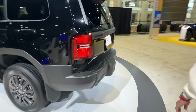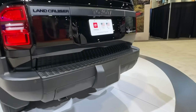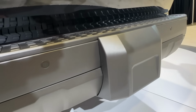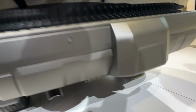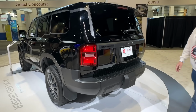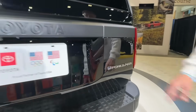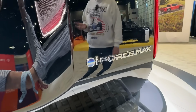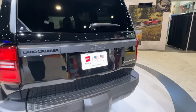And Toyota's been doing these binnacles now for towing. 6,000 pounds for the Land Cruiser. Which is good for a boat. It's good for a small trailer. Yep. And of course, I love the old Land Cruiser script with Toyota. And if you come over here, you can see that this is, of course, the hybrid. And a lot of the Toyota hybrids are meant for fuel efficiency, but in the truck world, they're usually more for torque and for power than for being fuel efficient.